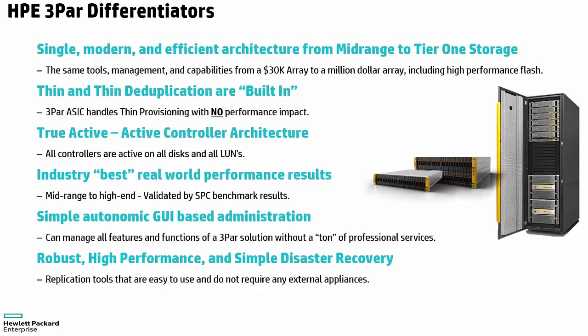Thin deduplication and soon-to-be compression are built into this solution, with the ASIC handling major portions of those to offload performance requirements. It's a true active-active controller architecture. All controllers are active to all disks, to all LUNs at all times. There's no LUN trespassing or failovers, and there's no white papers on when to do thin or thick or what you're doing there. Everything just works. It's back to that simplicity story.